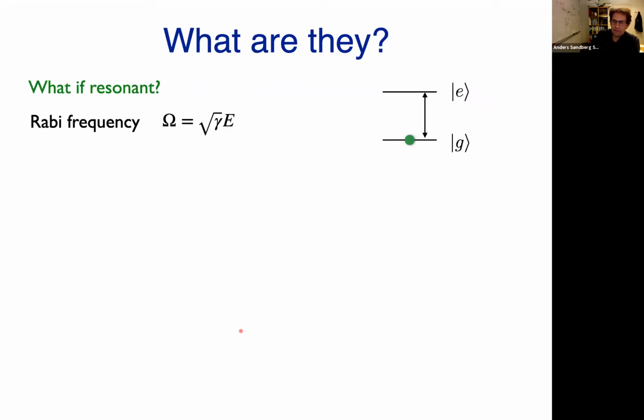Right. Now, what if resonant? It is actually a little bit more complicated, but it's also known in the classical literature. Let's try to calculate the Rabi frequency. We get that by just taking the square root of gamma times E, and let's integrate the Rabi frequency in the bound state from 0 to infinity. What we get is 2 pi, exactly 2 pi.